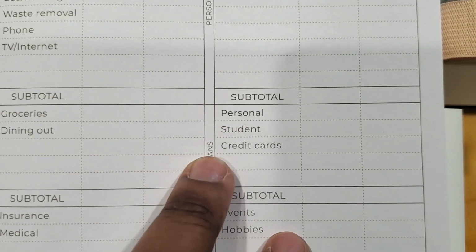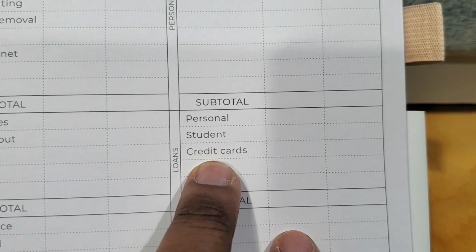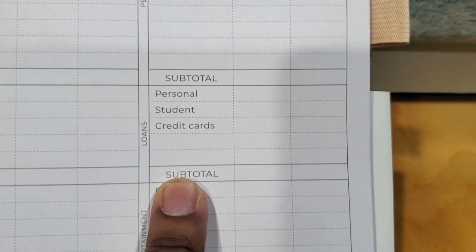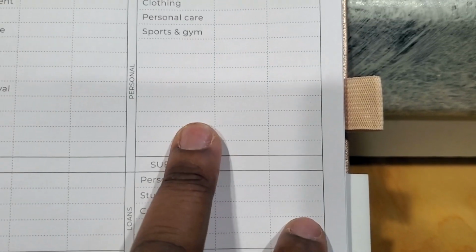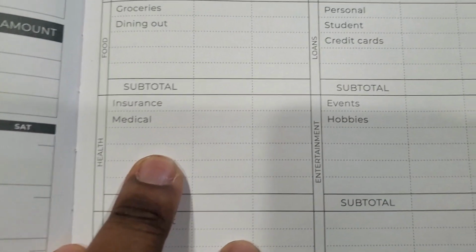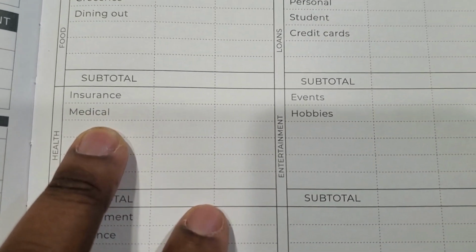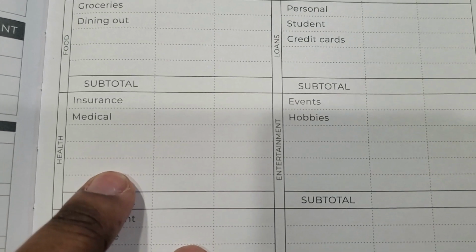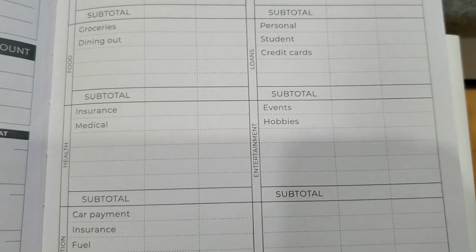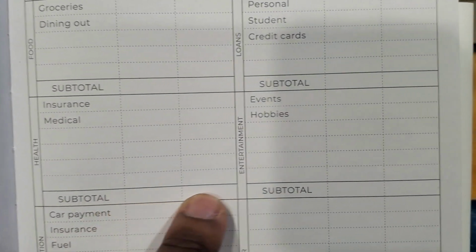And then the subtotal again. For loans over here, it has personal, student, credit cards, and then 2 extra lines. That may not be enough, but you can always add more into, say, the personal expense line or something like that. And then a subtotal. Then we go into health. So we have insurance and medical. You could do dental, vision, whatever else you need to pay for throughout the month, or if you have an animal whose prescriptions you need to refill, things like that. And then of course a subtotal.